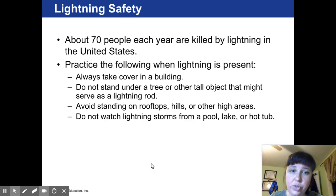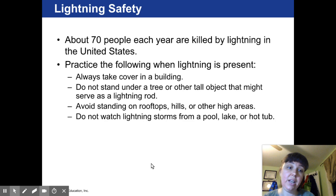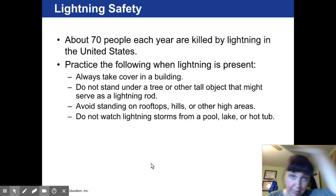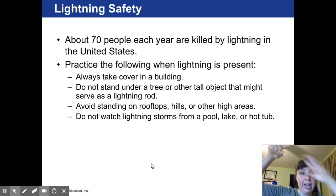Don't get yourself up on top of the rooftop or the hills or in high areas, and that's because of that positive streamer. All those positive ionic activity is at the very peak of things. They're even at the peak of your head, which is why they tell you not to run in a thunderstorm. Because if I start to send out a positive streamer, which I have my positive ions up here, and if I start to run, I actually elongate my positive streamer because the top of my positive streamer stays kind of where it began to reach from. And then I run away and it just makes the thread long. It's like unraveling a thread.